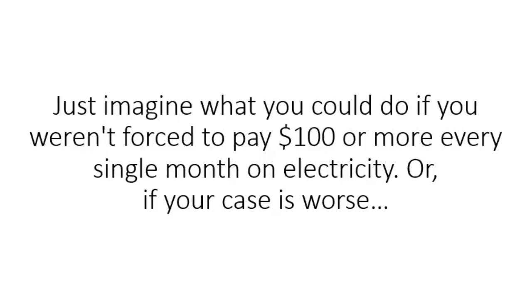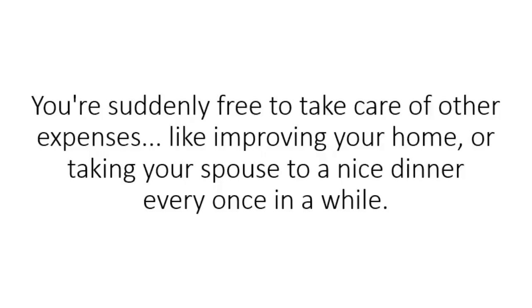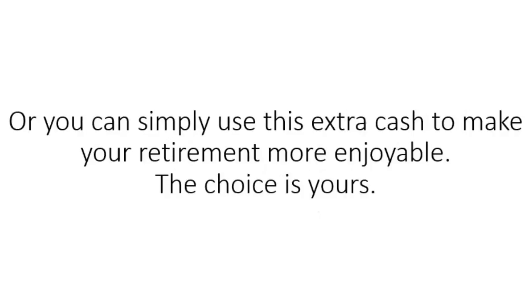Just imagine what you could do if you weren't forced to pay $100 or more every single month on electricity. Or, if your case is worse, and you're among those who are forced to shell out $300 or more on electricity each month, these solar panels could help save you more than $3,500 by the end of the year. You're suddenly free to take care of other expenses, like improving your home, or taking your spouse to a nice dinner every once in a while. Or, you can simply use this extra cash to make your retirement more enjoyable.